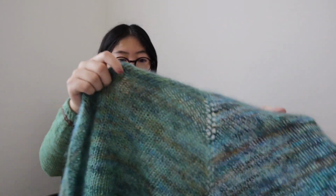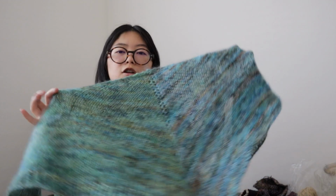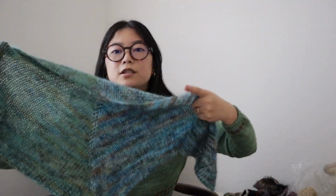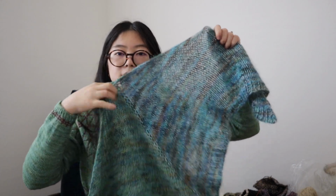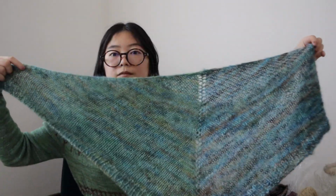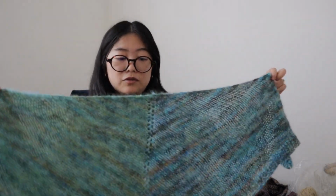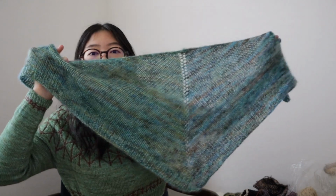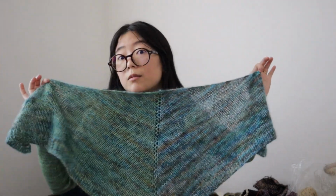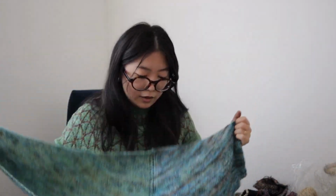And then the only difference between the small and the large size is the amount of ribbing you put at the end. So even if you're not too sure about the yardage that you have, you can always just do less or more ribbing depending on how much yarn you have in the end. So you start at the garter tab right here in the center, and then it grows outwards. So super easy. This took me like two-ish days. So super quick, easy knit. I love it. Yep. So grab the pattern if you want, but super easy, super fun, great use of scraps.